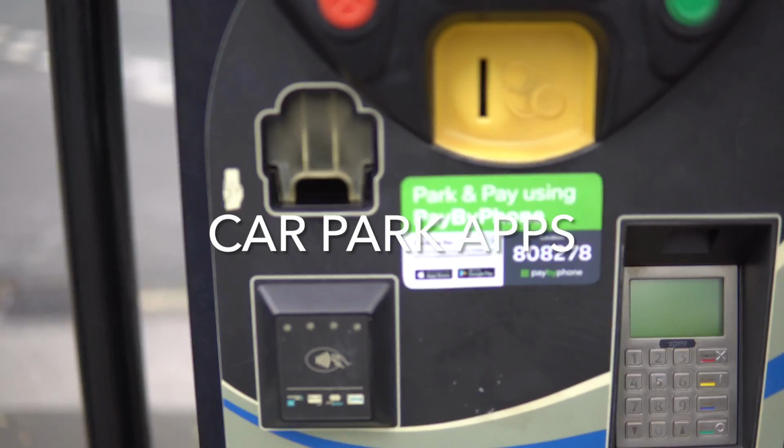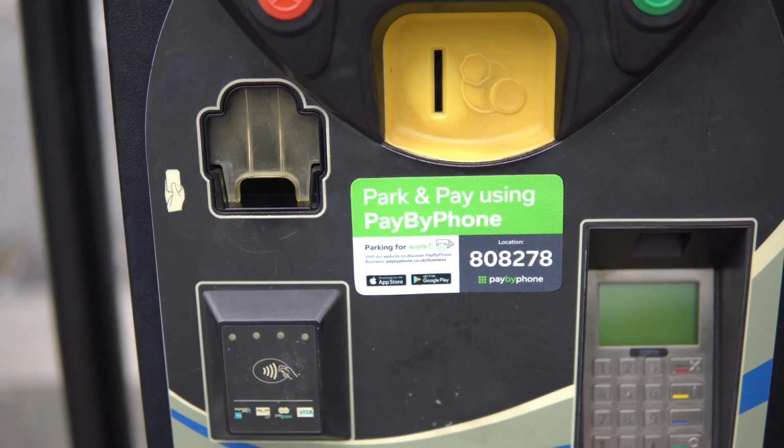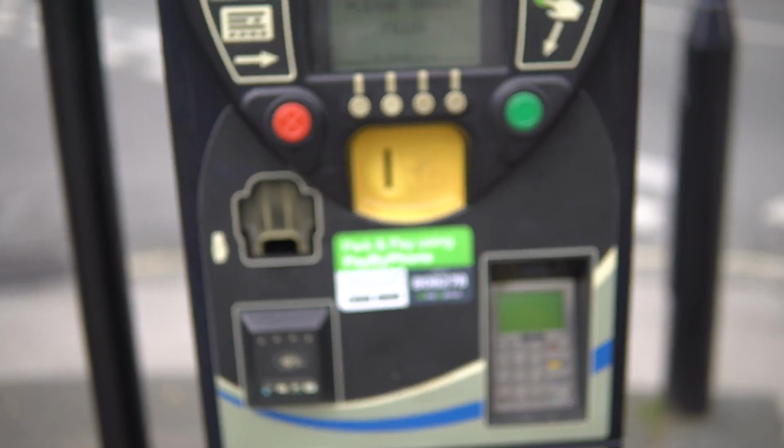As we travel around the country, we're finding that more and more car parks can be paid for via an app. Sadly, councils seem to be using a range of different apps, and there are many car parking apps in use. As I come across new car parking apps, I download and store the app in a folder on my phone. Paying by app has some great advantages.